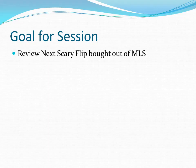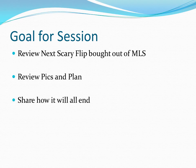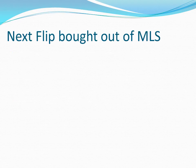So as always, go through the goal. We're going to talk about the next flip. We're going to go through, I think, 6 or 7 pictures, talk about each picture, what we saw, then go through the plan, and then show you how I expect this to end up. Again, we're going to talk about the pictures and the plan for each, and then sort of close with how I think it's all going to end.